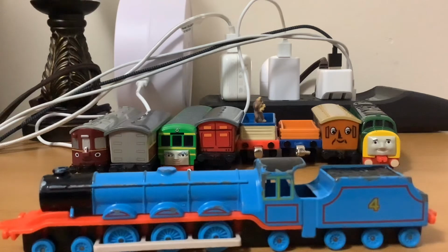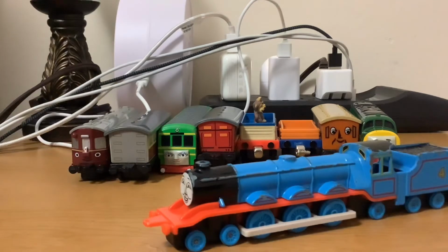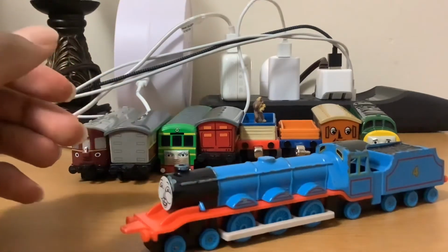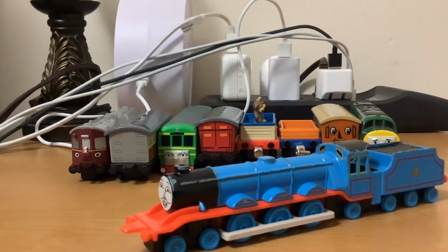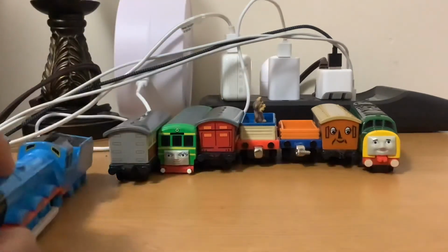Also, one more thing I'm going to mention, I'm going to replace my Adventures Gordon with this Gordon. It's just so cool right now. I know it's going to look so much bigger than every single other Adventures train that I have. But Gordon is literally the biggest character engine-wise in the Steam Team, so you know.